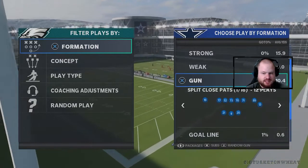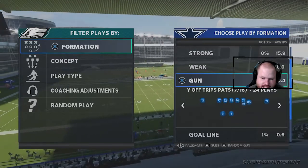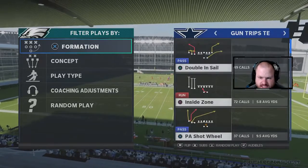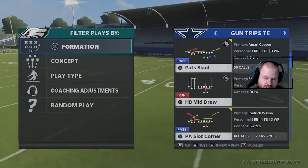We're going to be talking about the same trips tight end formation that we've been in. I've added a few new plays, a few new wrinkles outside that offense. If you haven't already, watch parts 1 and 2. These are a few plays I haven't seen many people run, and some of my favorite plays versus the new meta with the man defense. Well, it's not even really new; it's been all year long.